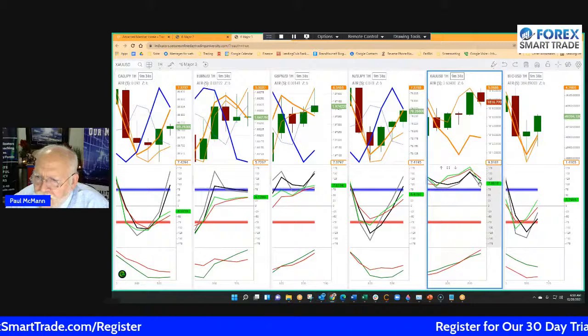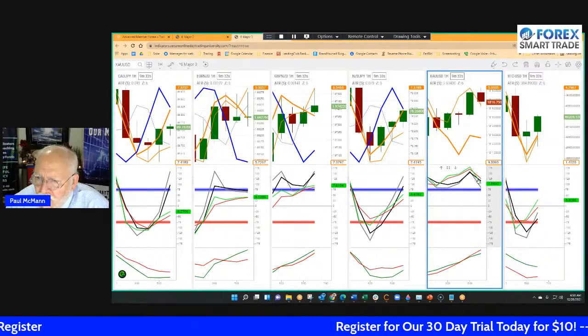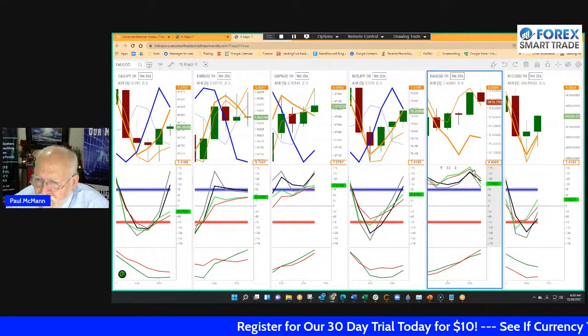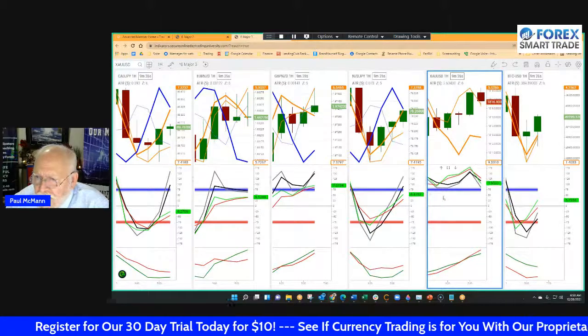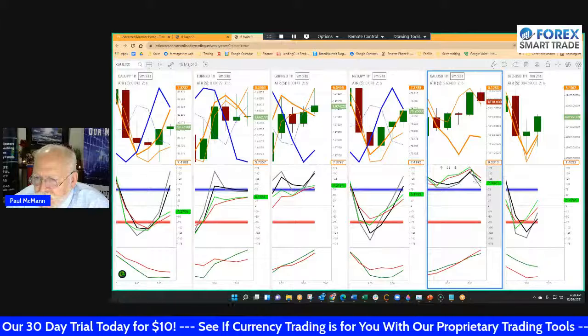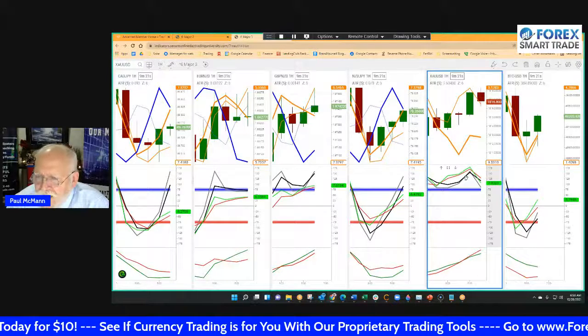Overbought, everybody's coming down. All the lines are clustered together. Now, the signal is stronger when the lines are clustered together. And there's nice steepness on the green line. So I've got 3 points here.